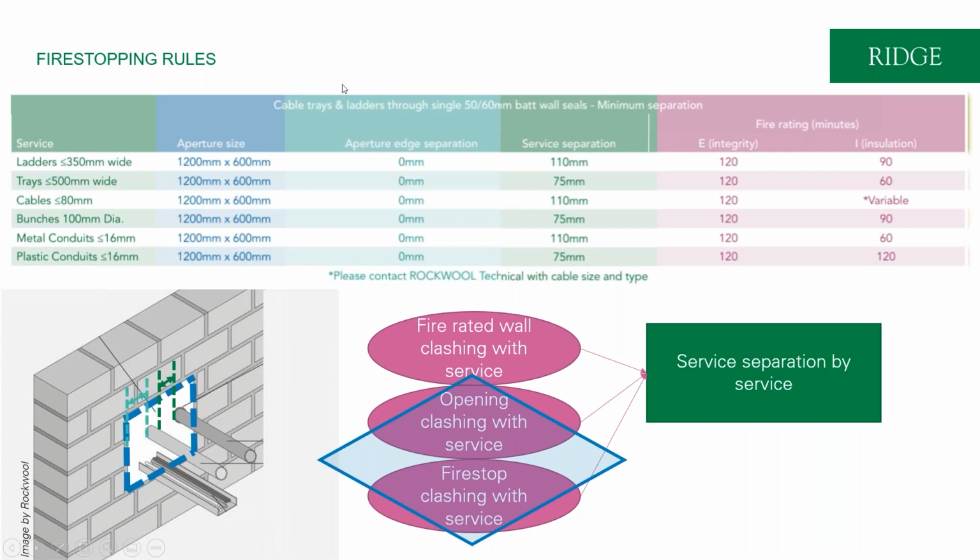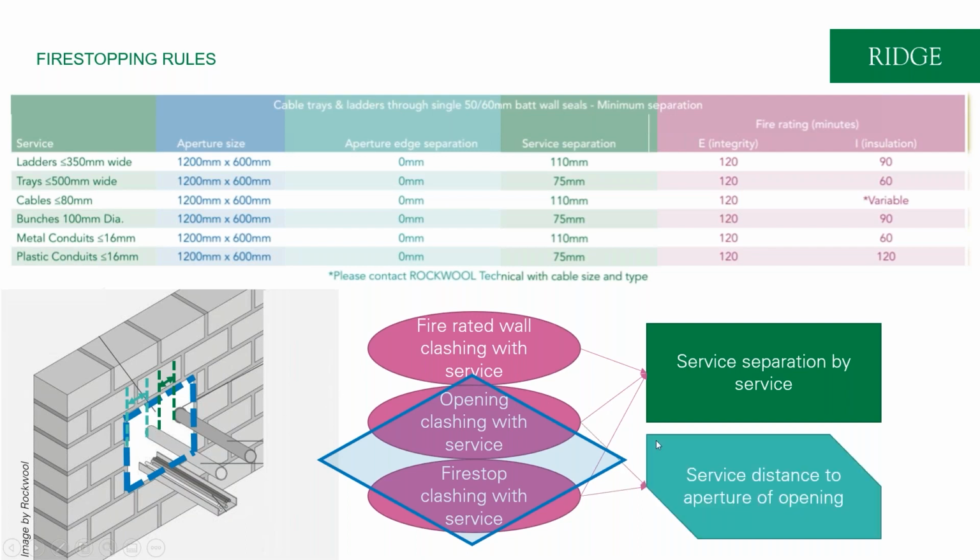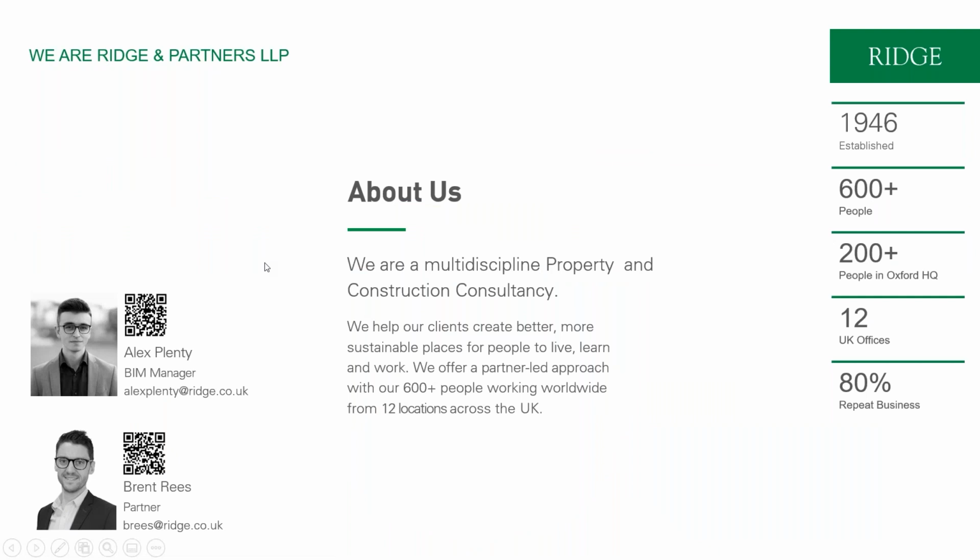And then next, I'm going to look at the aperture edge separation. So this one, it says 0 mil, but not all of them are the same, depends on the product. And this is the distances between the service and the outside of the opening. And to allow for this, all I'm going to do is put another rule in parallel here as a sort of child relationship to these rules, which is going to detect the distances between the apertures as shown in Solibri. So that's it for my slides.